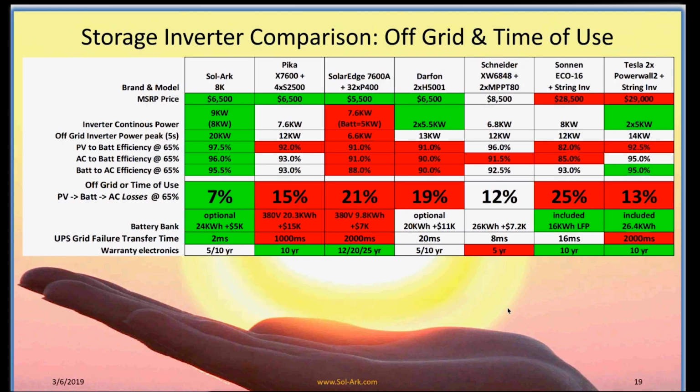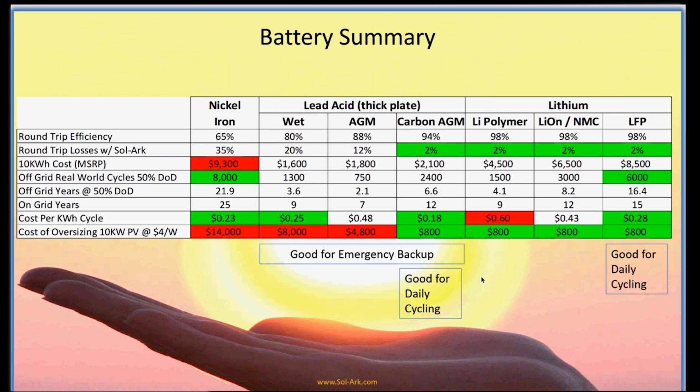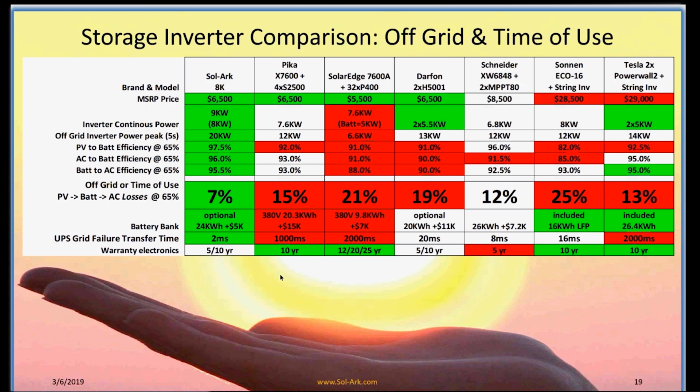Okay, but keep in mind, no matter what battery choice you make, my preference is to go with something that doesn't have a lot of loss. If it's emergency backup, it really doesn't matter, because you're not cycling it all the time, so you don't have to upsize the PV array. But whatever your round-trip losses are in the battery, you need to add that to the round-trip losses of the inverter, so whatever inverter solution that is.